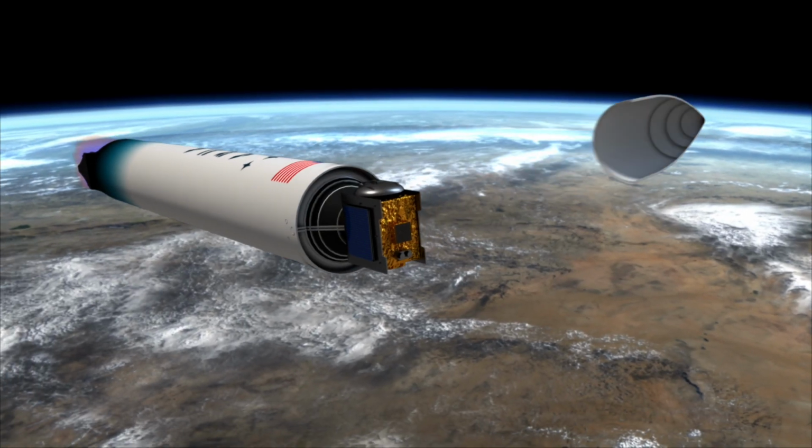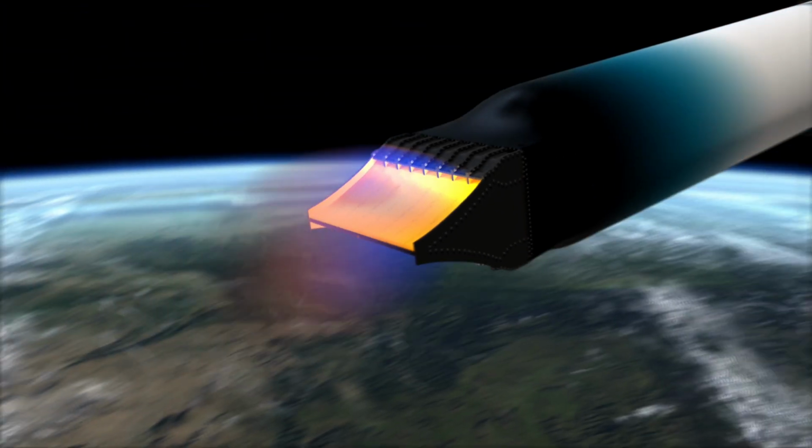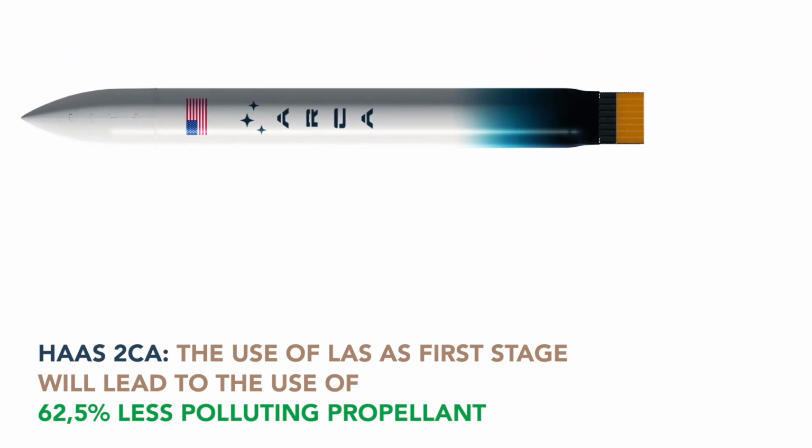In the case of ARCA's HAS2CA SSTO rocket, attaching the LAS as first stage allows the increase of carried payload from 100 kilograms to 600 kilograms. But of course, the HAS2CA design, being an SSTO, is not as efficient as a rocket using multiple stages. For the same payload of 100 kilograms, using LAS as a first stage will allow the reduction of polluting propellants from 60 tons to only 6 tons, which is 62.5%.